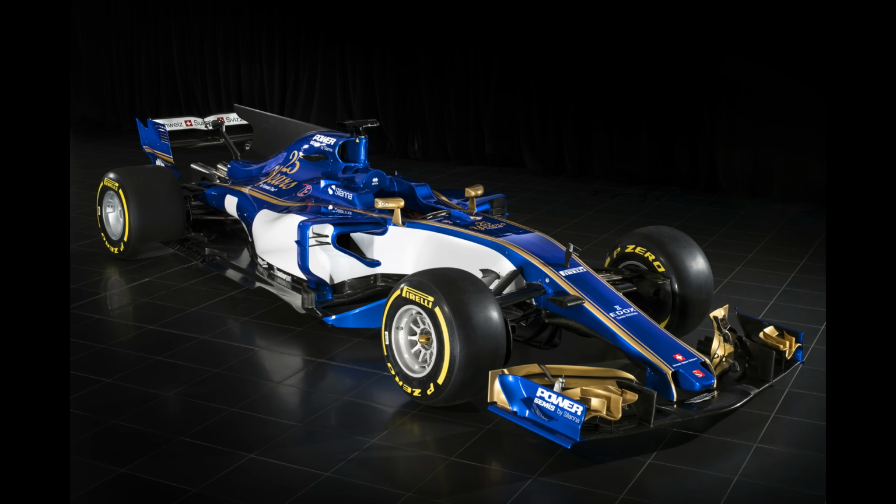Now, the last time that we saw copious amounts of gold on a Formula One car was probably from Lotus in 2014, and of course they were doing a play on the very famous John Player livery that Lotus ran in their heyday in the 1980s. However, this livery is different entirely. It's predominantly blue and white, and those are very high contrasting colors. The Saubers are going to be very easy to identify on track this year.